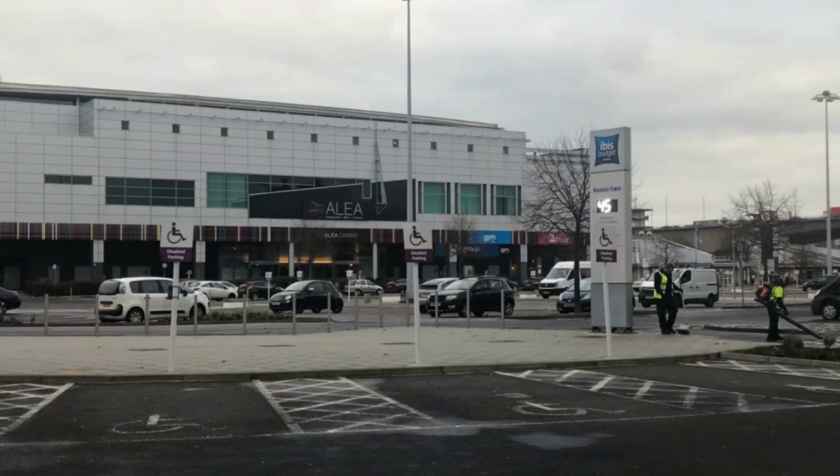I was up fresh and early the next morning as I was attending a 3-day conference at the SEC Centre. I had chosen to stay in the Glasgow Ibis budget hotel, which although a little bit cheap and cheerful, was a convenient 15-minute walk to the SEC Centre. As well as being very reasonably priced, it also provided free parking for the duration of my trip.